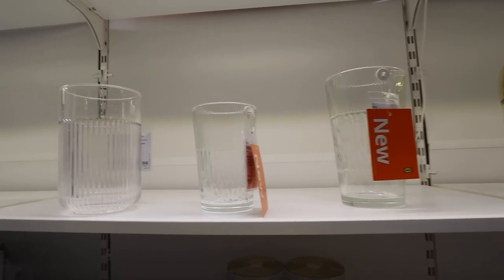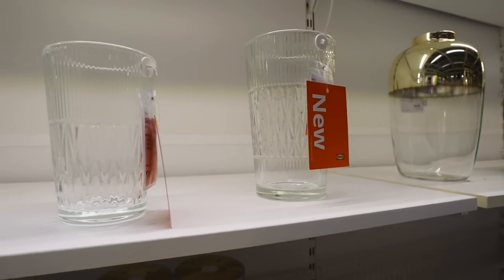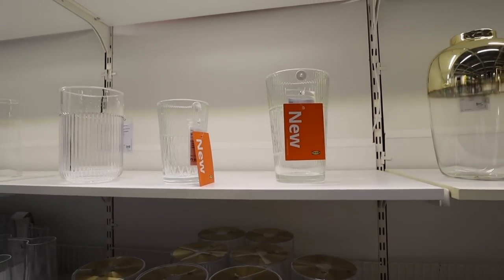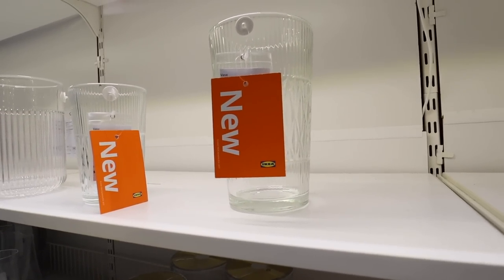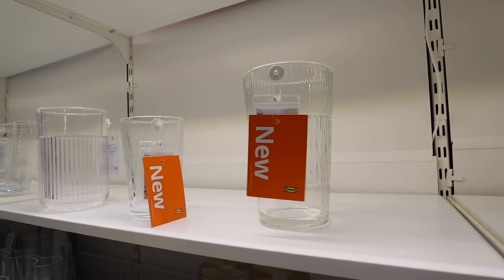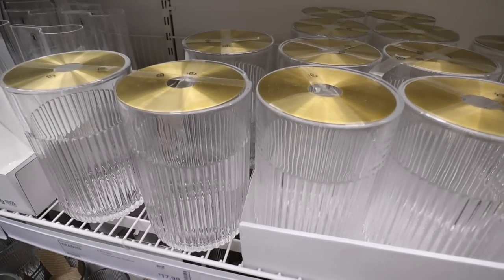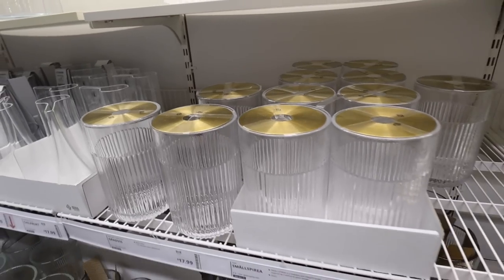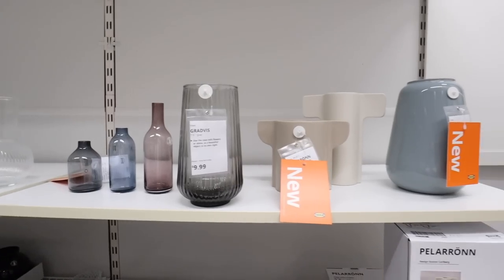These new vases are really beautiful. I love this ribbed one. And then this has almost like a diamond pattern in the middle. They kind of look like big water glasses. The smaller one is $7.99, and then there is this larger size one that is $11.99. Ooh, okay, so this ribbed one's actually supposed to have a gold top. That's really pretty because I love how it would keep all the flowers together. Love that one as well. That is $17.99.